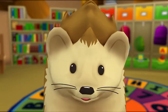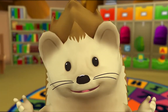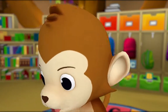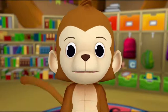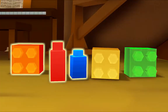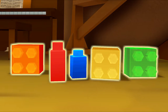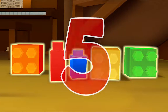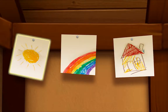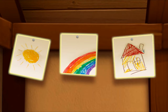Oh, I'm not very good at counting by myself. You're not very good yet. I'll help you. Let's count blocks. 1, 2, 3, 4, 5. 5 blocks. Now let's count pictures together. 1, 2, 3. How many in all? 3. Yeah, you got it.